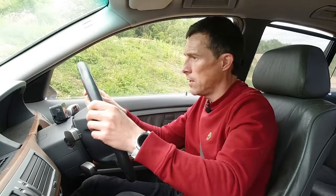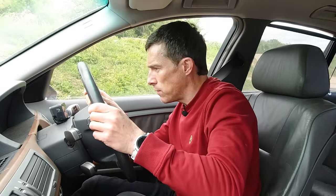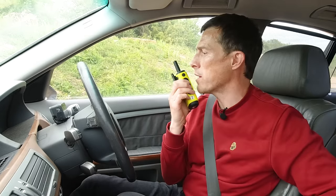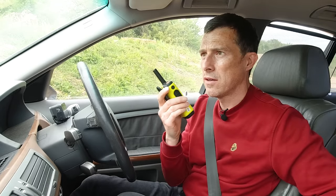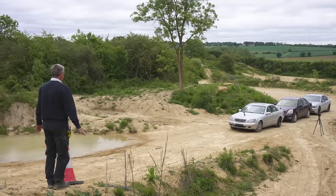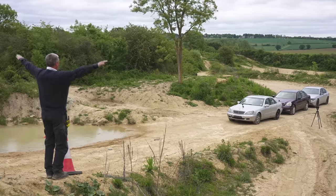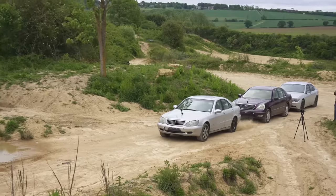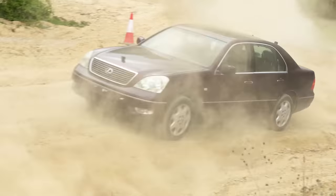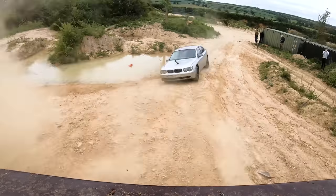I'm in drive, and I've got... I've got a fault already. I've got a brake fault on this car. Does it matter? Nah, it's fine. It's just part of the car. I'm sure it's okay, and that we've done the risk assessment on this. Brakes do seem kind of important, but what the heck? Let's race. Three, two, one. Come on.